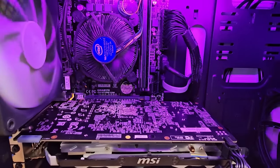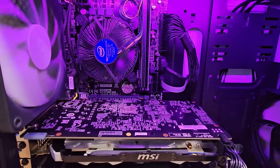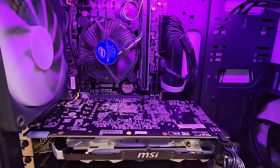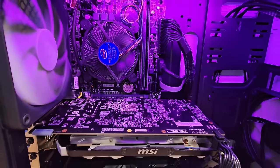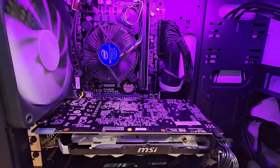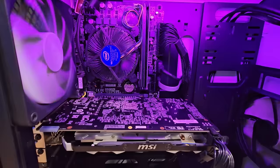Now I'm using the stock CPU cooler. For this i5-6500, it's more than enough, it would definitely get the job done. This thing does not run hot and runs really cool under load. I think the highest I saw was like 67, 68, and that was after playing like 30 to 45 minutes of Fortnite, also with some stress test on it.